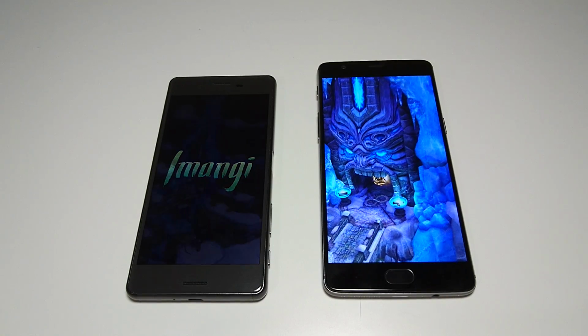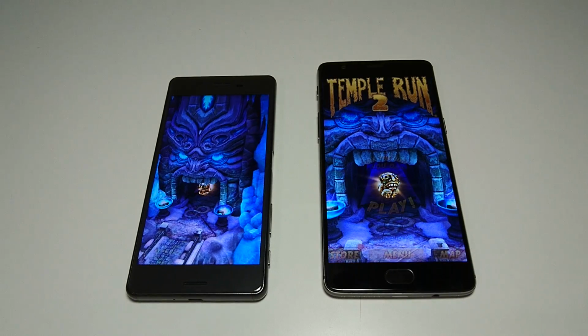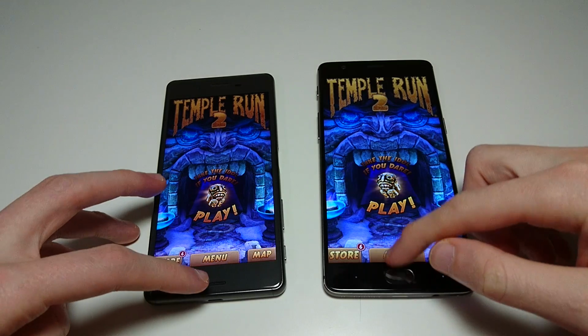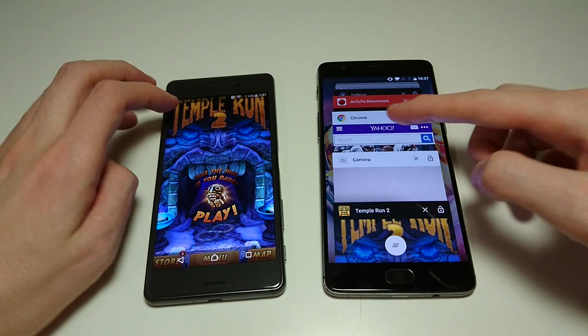Now guys, the X Performance does have a lot of advantages. I'll discuss some of them in a second. One of them, as I mentioned, was the rear-facing camera. But in terms of, let's go to some more.